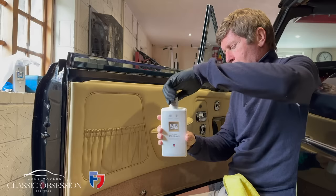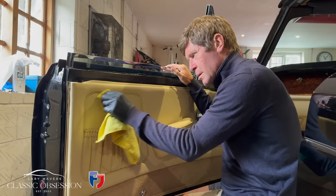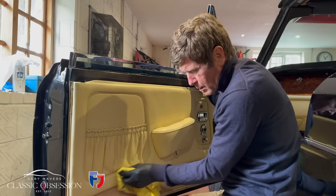Panels on to the all-important feed. Just get any leather conditioner, just lash it on, and a couple of hours later, buff it off with a microcloth. This way the leather stays nice and supple and protected.